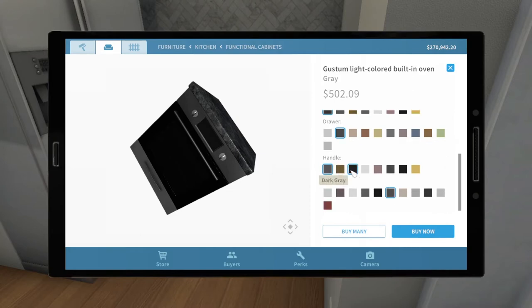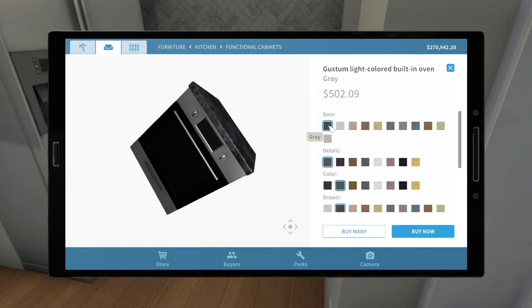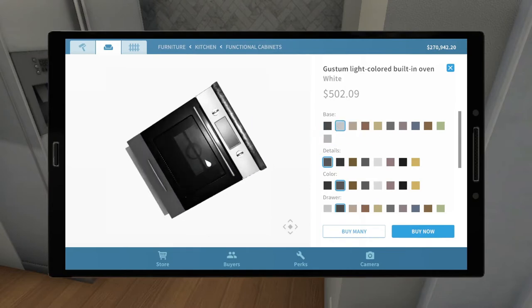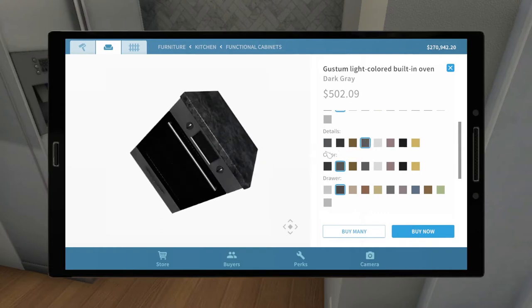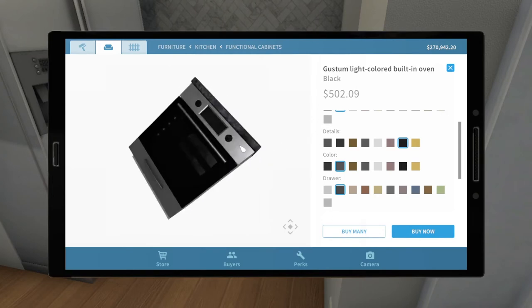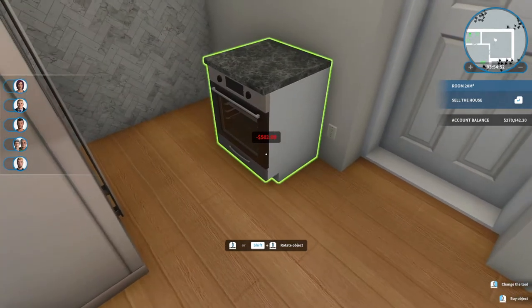Geez, so much handle. Okay, we'll just keep the handle that color. Drawer, green. No, we'll just keep it. What's that? Okay, we'll do that and that. The base? What is... Oh, it's that. Do something. Anyone's gonna really see that, so... Just keep it white. Ooh, we'll do black to match that. That looks pretty cool. Oh, see how big this thing is. Okay, that's not too bad.